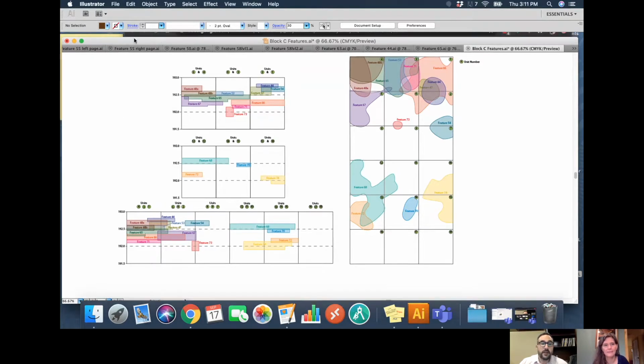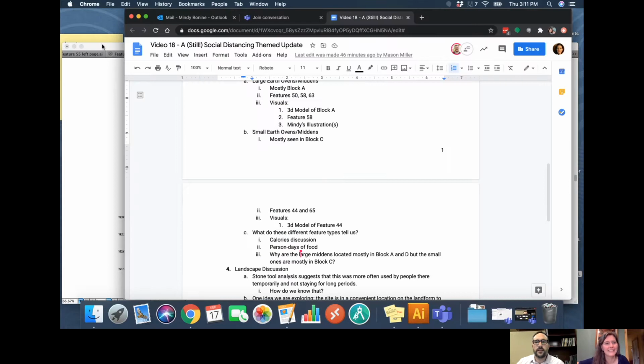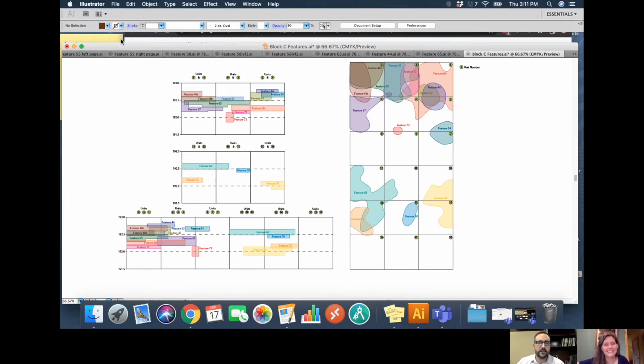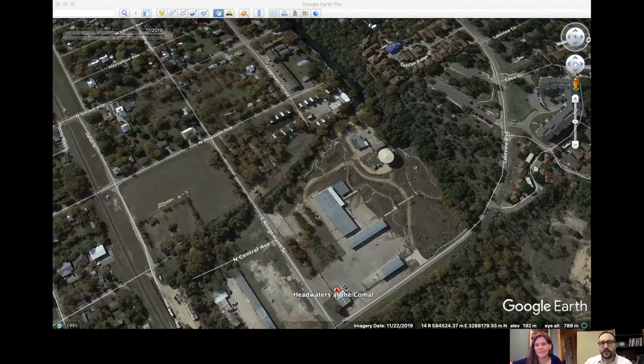So Mindy, by the way, I have to say, that is a very nice illustration. I like the colors and everything. And it does a good job of explaining how these features are laid out relative to one another. I was going to try to do different hatch marks and things like that on there, but it was too much. So I had to go with colors. It's a challenge. One of the challenges in archaeology is explaining these really abstract concepts that are hard to show in three dimensions on a piece of paper that's going to be in a report or something like that.